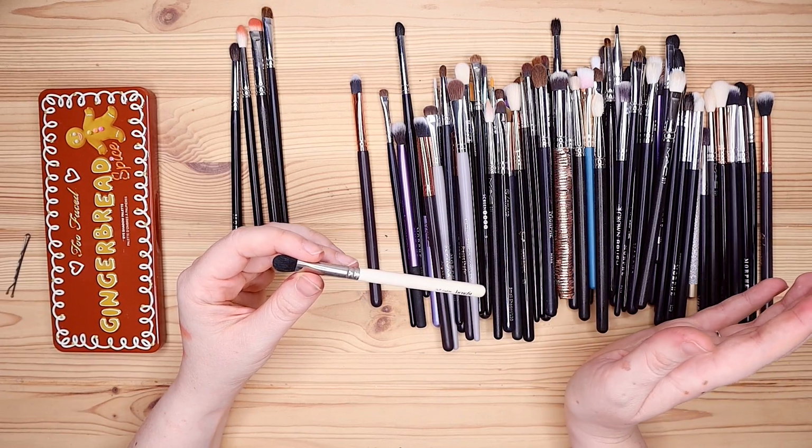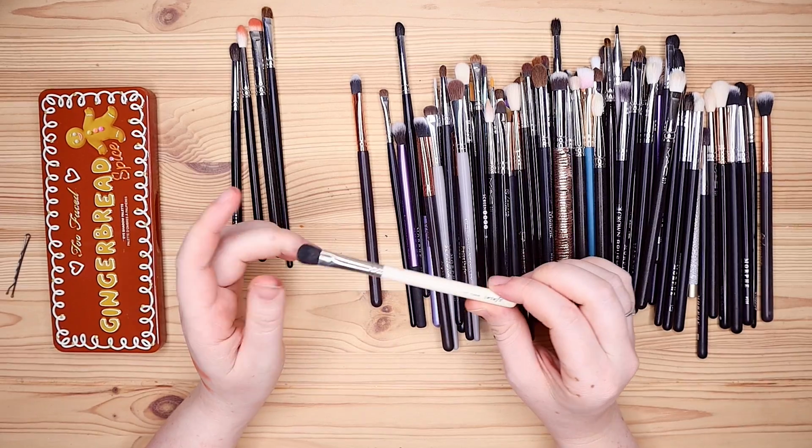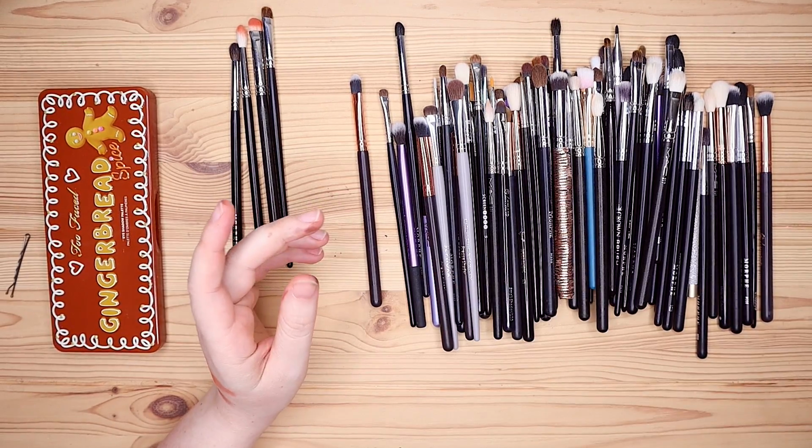It just sits in my little brush stash going, I was the first one here. That's what this brush says to all the other brushes. Oh, but it's so cute. You can't really buy that anymore.